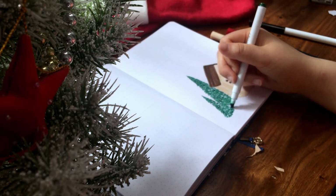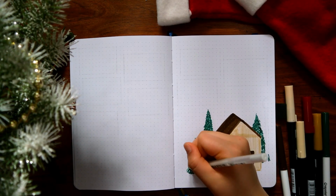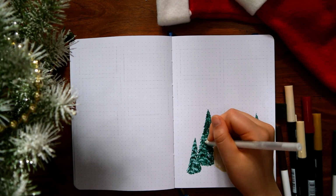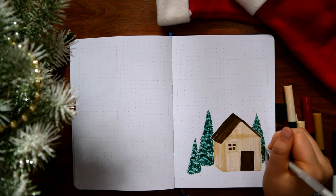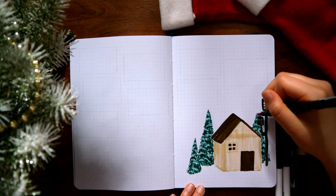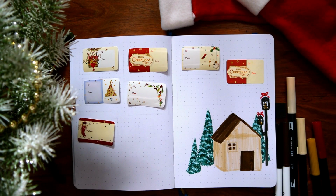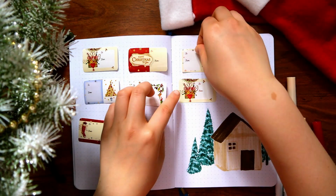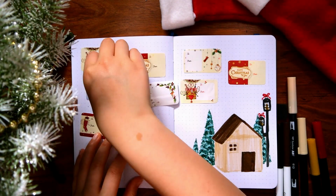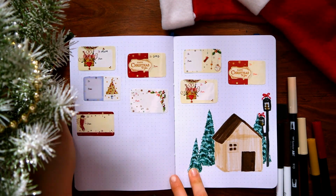What I thought was really special about this is I actually didn't use many markers for the gift ideas spread part, but instead I tried using different kinds of materials. I actually tried using these Christmas stickers or Christmas tags, as I thought many people will get them around this time, and especially if you don't like drawing, it's a simple way to jazz up your piece and make it still look really festive and nice without having to do anything really creative.